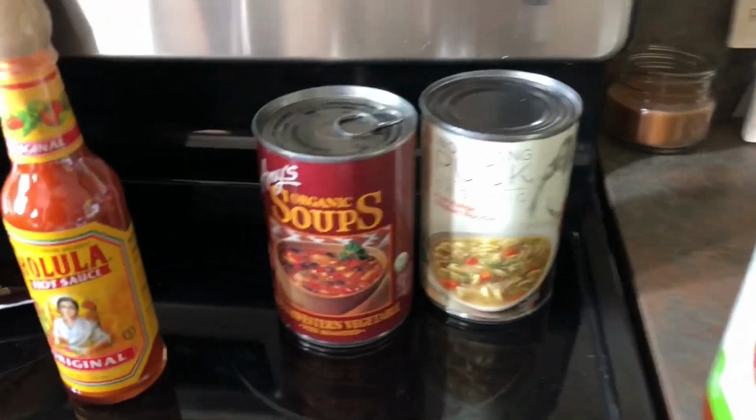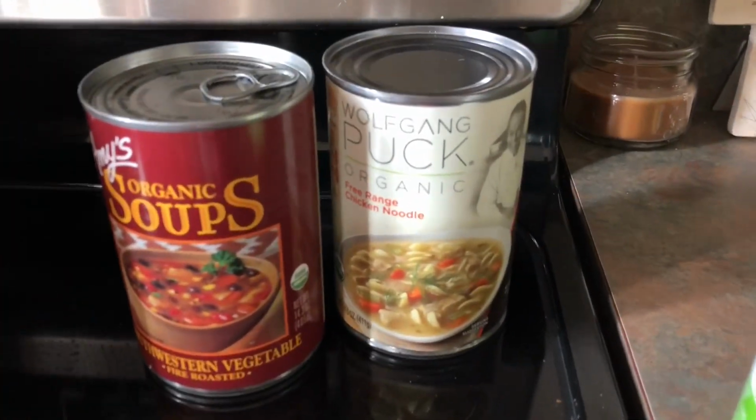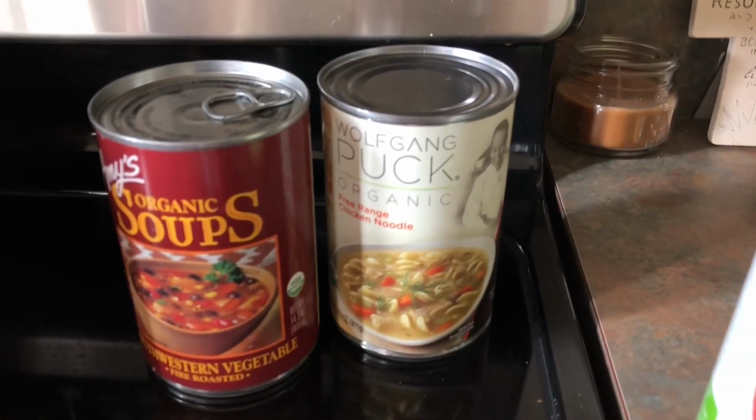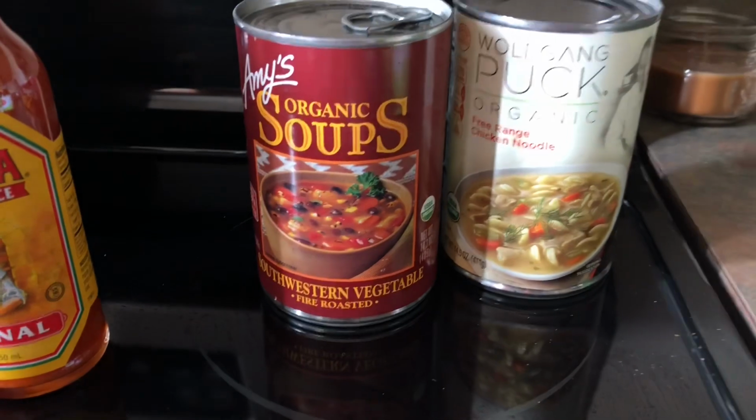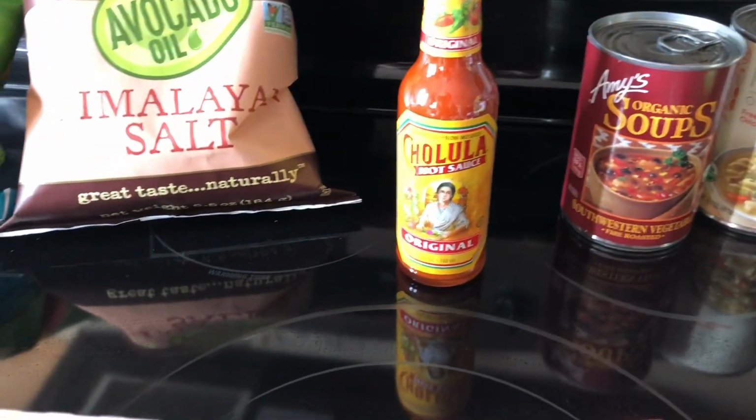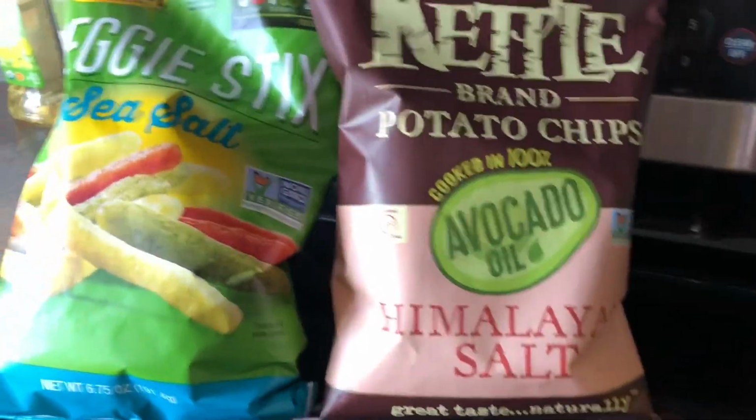And then these are the soups that I get sometimes. This chicken noodle by Wolfgang Puck. It's organic. And then this Southwest vegetable one. I've had that before and I like it. Cholula for Dan.